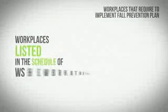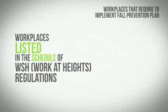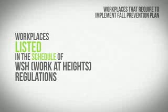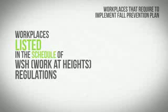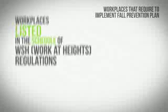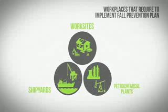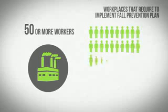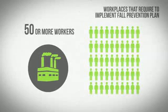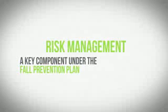The occupier is required to implement the Fall Prevention Plan or FPP for workplaces listed in the schedule of the Workplace Safety and Health Work at Heights regulations. These workplaces include work sites, shipyards, petrochemical plants, and factories other than those listed in which 50 or more persons are employed. A key component of the FPP is risk management.